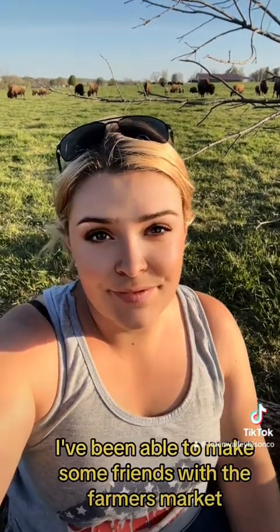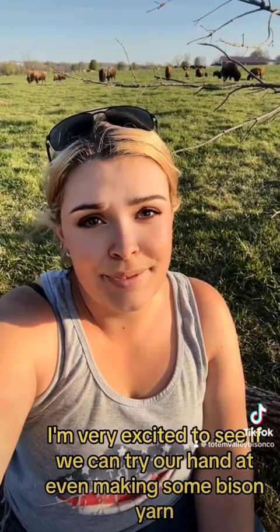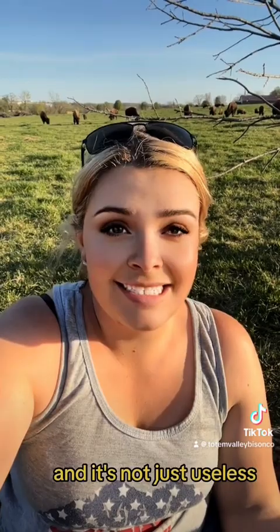I've been able to make some friends with the farmers markets, and I'm very excited to see if we can try our hand at even making some bison yarn. I think that we can actually make things with this bison wool, and it's not just useless.